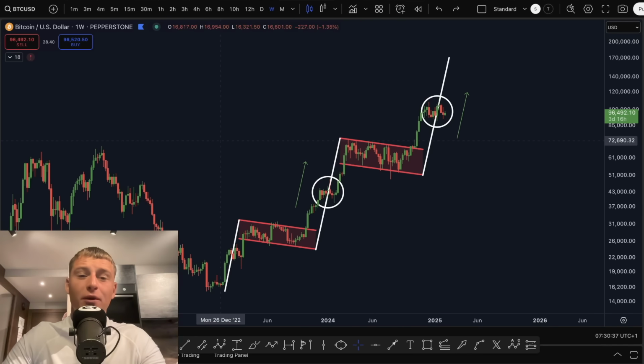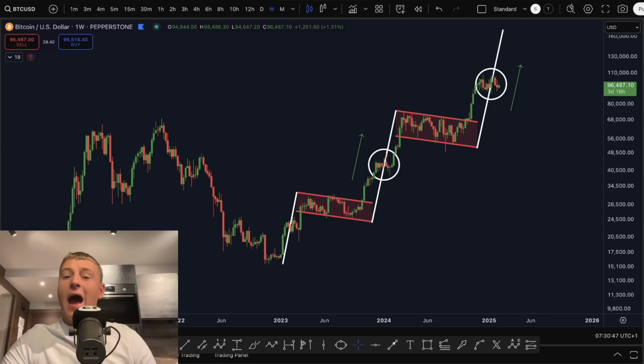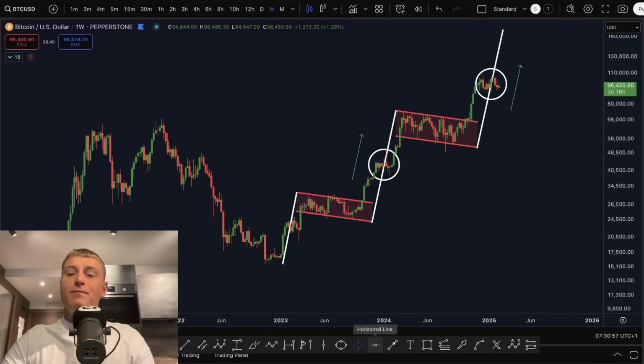So here also on the bigger perspective, on the weekly time frame, you can see that we're creating basically a major consolidation phase after the breakout of the bull flag pattern. And of course, the bull flag pattern price target is not reached yet here. And ultimately, I still think my price targets for this bull market are laying around 130 to 140,000 US dollars. And I do still think it is going to be likely that we're going to reach it. But I don't think we're going to go much, much higher than that here.